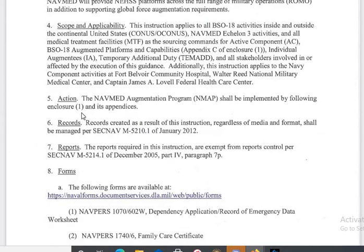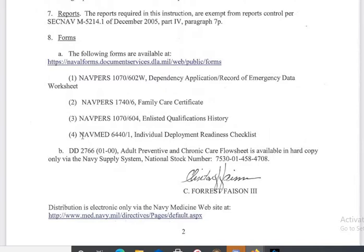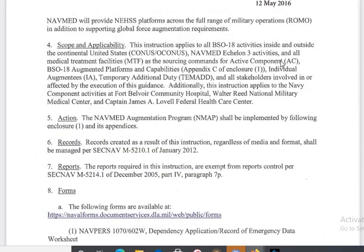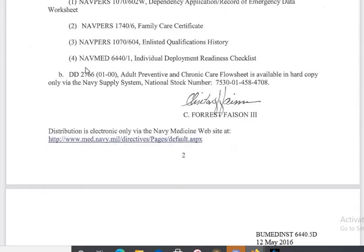Let's see, forms. Forms are always important. Only one of these is a NAVMID where the form number is the same as the instruction number, so take note of that. The 6440/1 individual deployment readiness checklist, again 6440/1 instead of 0.5. There's a couple NAVPERs, 1070/602W, 1740/6, 1070/604. And also the DD 2766.